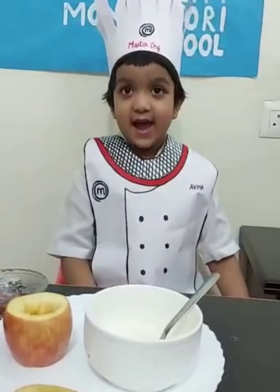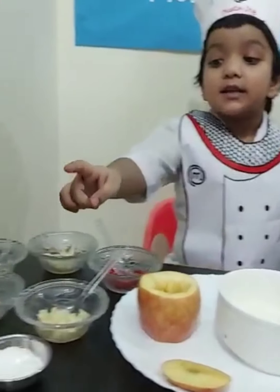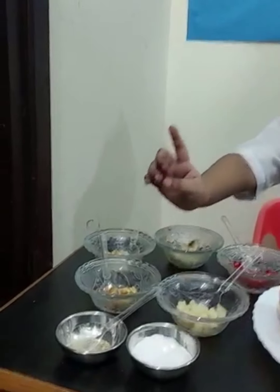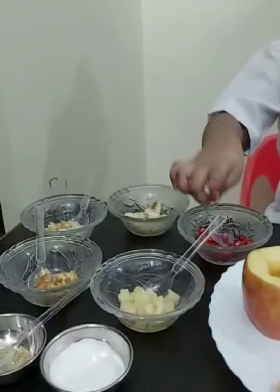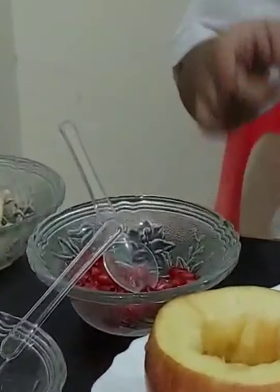Hello everyone, I am Abhinay of class Nursery F. Today I am going to make fruit mystery doi. This is apple, this is curd, this is sugar, this is elaichi, this is chop of pineapple, this is chop of apple, this is chop of nuts, this is chop of banana, this is pomegranate.